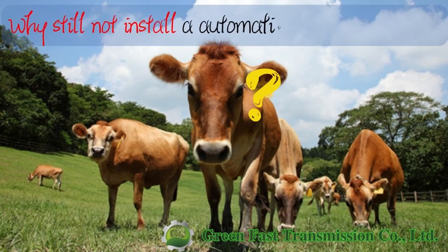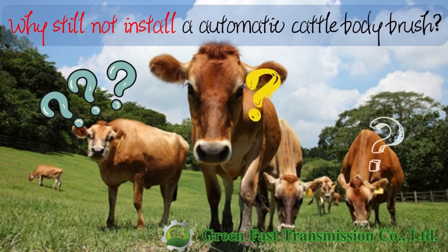Why still not install an automatic cattle body brush? Do you know?